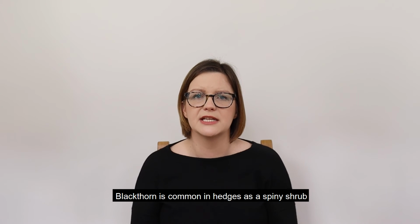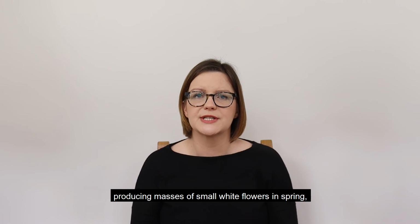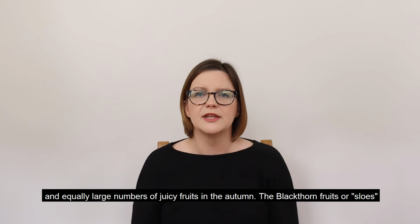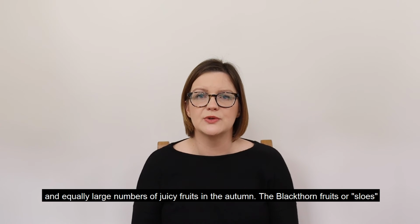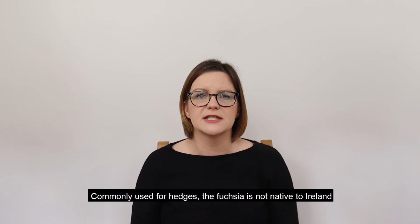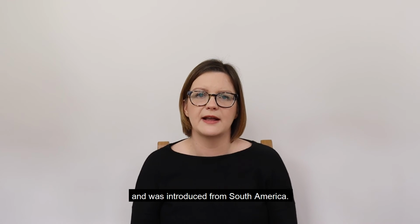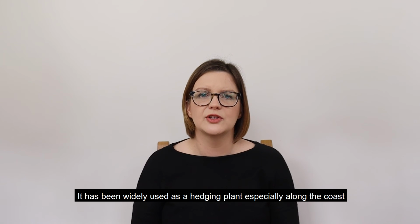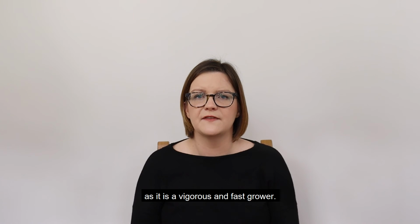Blackthorn is common in hedges as a spiny shrub producing masses of small white flowers in spring and equally large numbers of juicy fruits in the autumn. The blackthorn fruits, or sloes, are too bitter for human consumption, except to make liqueur such as sloe gin. Commonly used for hedges, the fuchsia is not native to Ireland and was introduced from South America. It has been widely used as a hedging plant, especially along the coast, as it is a vigorous and fast grower.